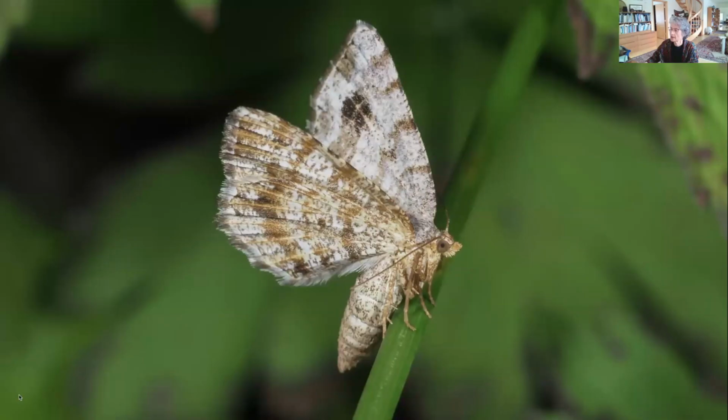This is called a nine-bark angle, Macaria abruptata. It's a small moth whose caterpillars eat only the leaves of ninebark. I reared this one from a caterpillar.